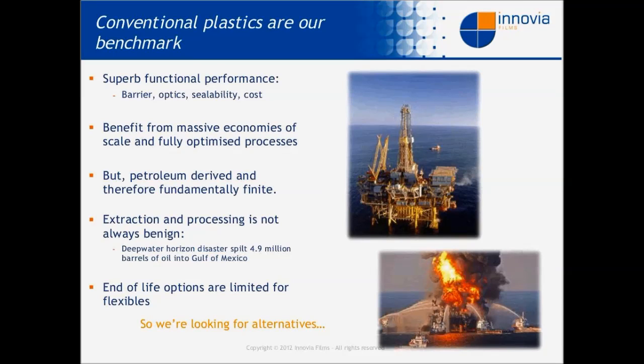So if we take a closer look at conventional plastics, which are our benchmark, they've got excellent functional performance in terms of barrier, optical properties, sealability and also cost, but then they do benefit from massive economies of scale and fully optimised processes. However, they are derived from petroleum and so they are fundamentally finite. In addition, the extraction and processing is not always benign. I'm sure most people remember the Deepwater Horizon disaster, which spilled about 5 million barrels of oil into the Gulf of Mexico. This spill caused extensive damage to marine and wildlife habitats and killed 11 people, which is not sustainable. And finally, the end-of-life options are limited for conventional flexible films for a number of reasons that I'll go into a little bit later.